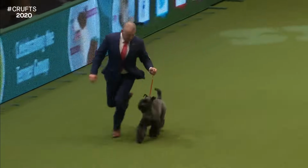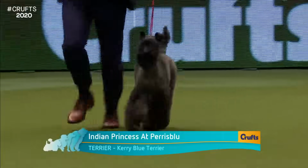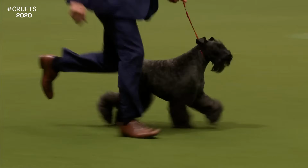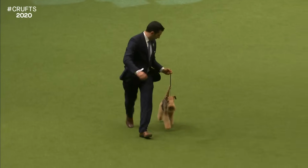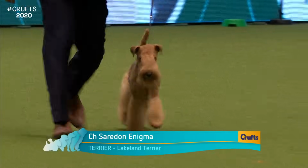Here we have the Kerry Blue Terrier. That distinctive colouring and texture of coat there. And this is going very well. I saw a wonderful class today, and this one won it. Marvellous. And here's the smart Lakeland Terrier, put down to the minute. Beautifully presented, that one. That coat takes some care, doesn't it?